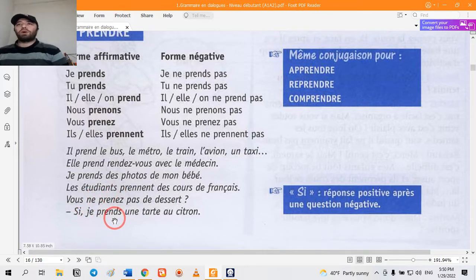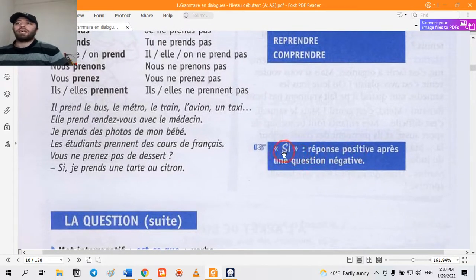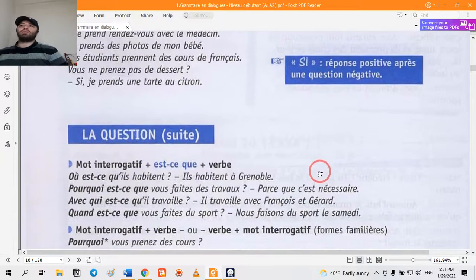Si, je prends une tarte au citron. Tarte means tart, and citron means lemon. So une tarte au citron is a lemon tart. Je prends, I eat, une tarte au citron. Si is la réponse positive. It's a positive response after une question négative, after a negative question, as I told you right now.